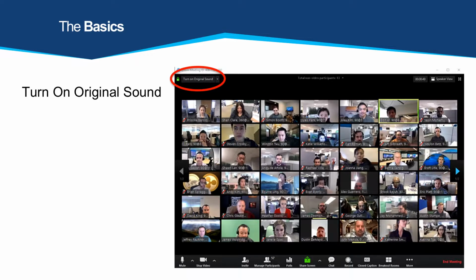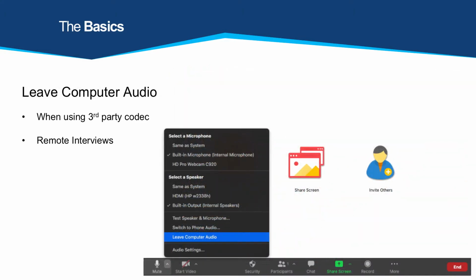All right. And the last thing I want to show you in Zoom is leaving computer audio. Why would I do that? This would basically accomplish the following. I would be connected to a group of people or another individual on Zoom with camera and screen share, but audio would be handled by a telephone call because you can call into an 800 number, or, and this is where I'm going to get into using when you want to use a third-party codec.